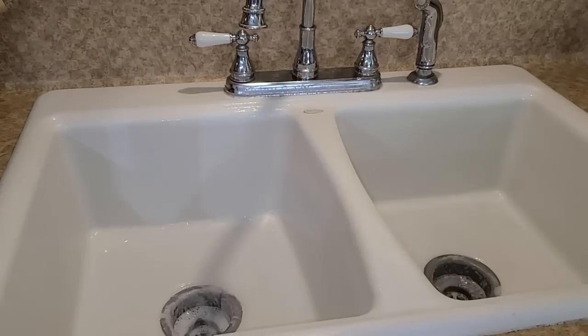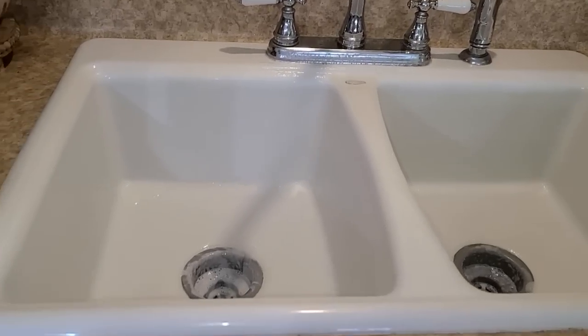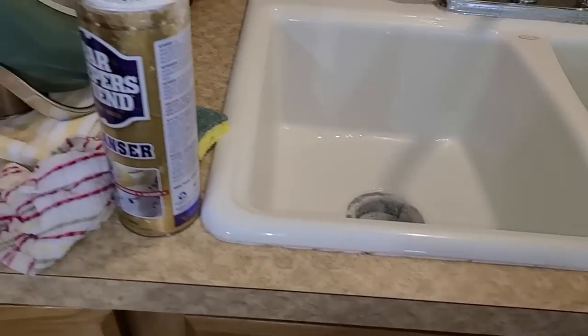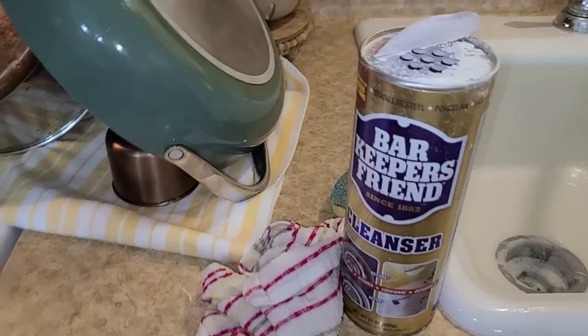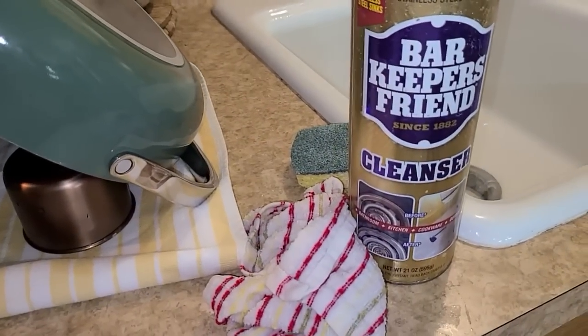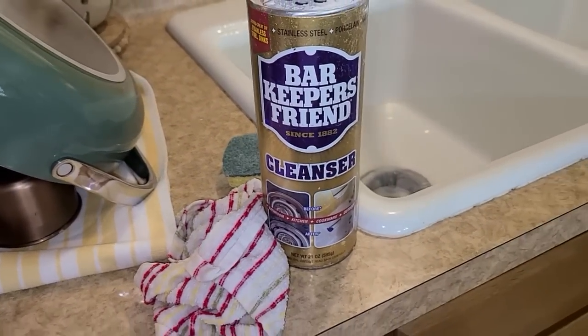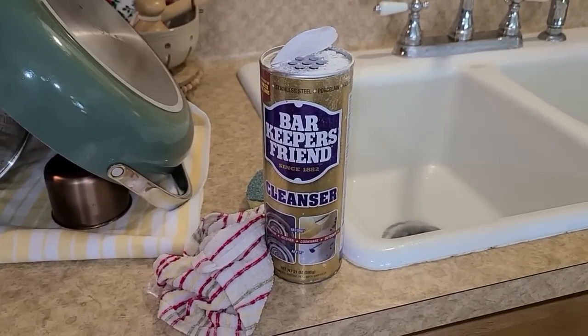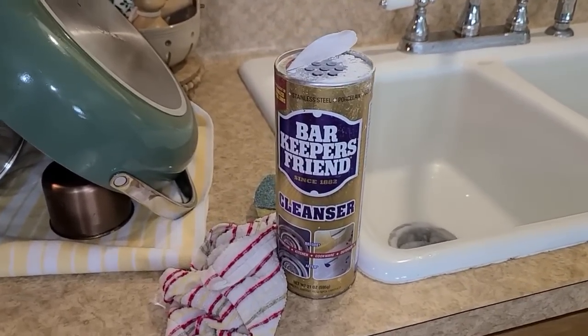like once a week at least, because it will stain so easily, especially around the little drains down there. So I have to stay on top of this. And I have just found that the best thing is this Barkeeper's Friend. Some people have the liquid, but I like the powder a little better. It seems like it's more abrasive possibly and gets my stains out a lot quicker.